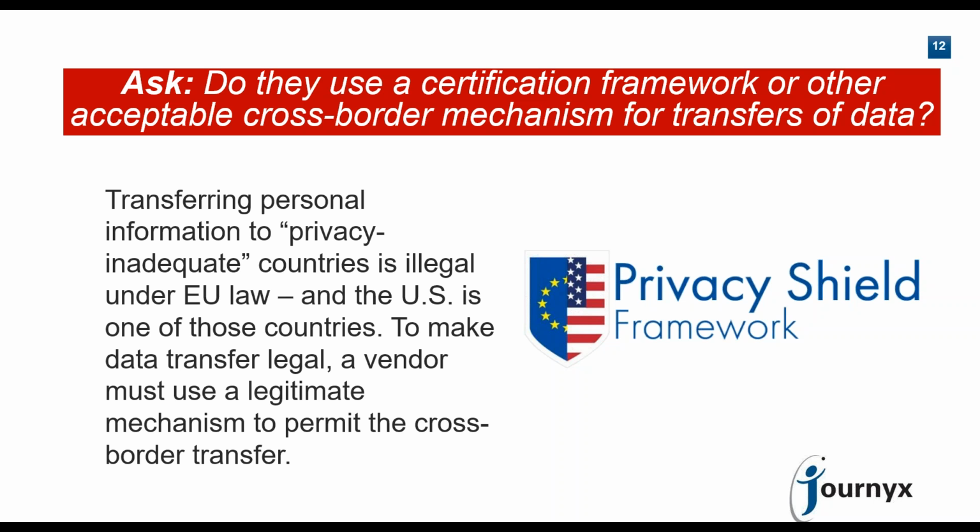software vendor. So the EU declared the U.S. privacy inadequate. It becomes illegal to transfer data to a software vendor located in the U.S. Well, you might notice that software vendors in the U.S. have been doing business in Europe despite that fact for a long time. How is that possible? It was made possible by an agreement between the government of the U.S. and the government of the EU. And they put their heads together and said, look, we've got to have a way to make it legal.